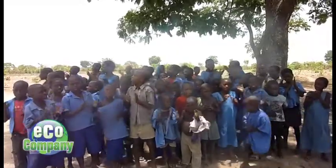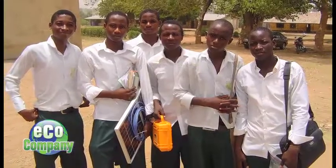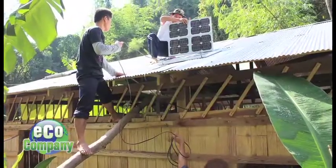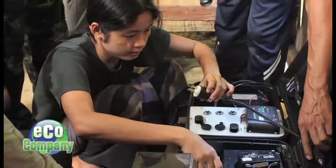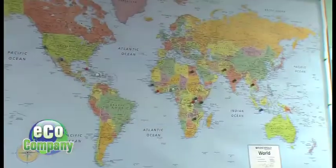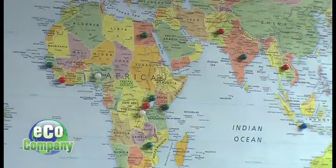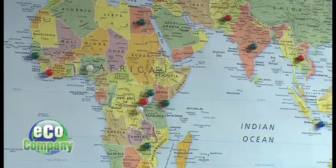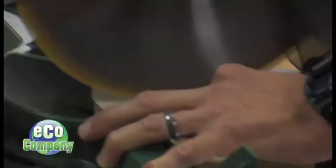These are some of the people who use the solar suitcases. They power computers at a Nigerian school. And across the Indian Ocean, where solar panels are installed on a roof, the solar suitcases provide electricity for this village in Thailand. Every day in class, the students see pins on this wall map, reminding them where the solar suitcases have traveled in the 4 years they've been making them. To date, we're in 18 different countries, and we've shipped about 60 solar cases out. So we still have 20 still ready to be shipped out.